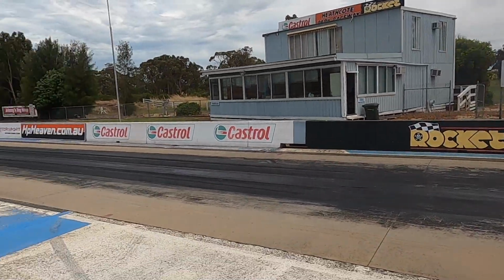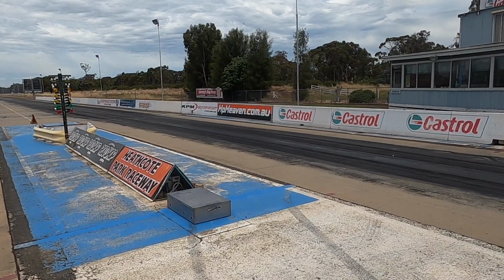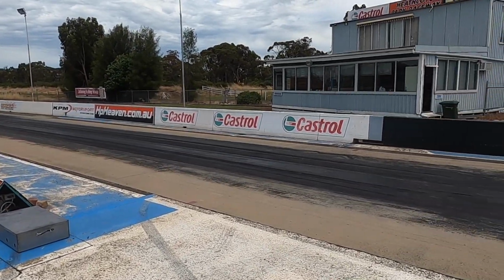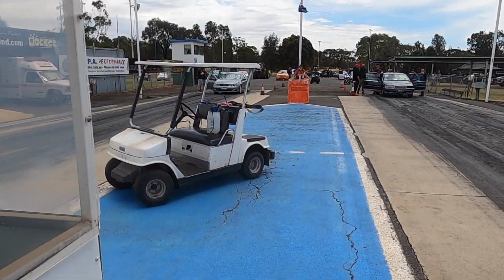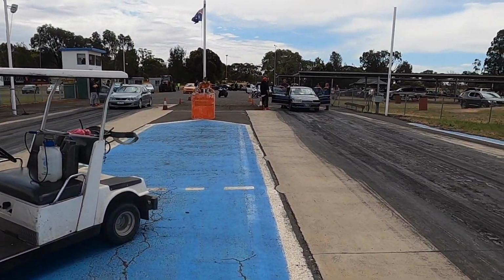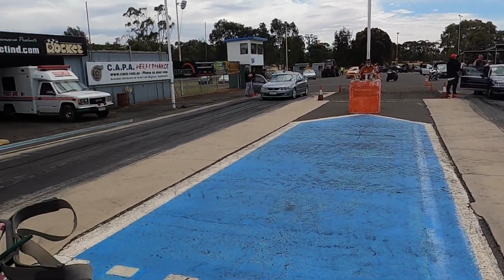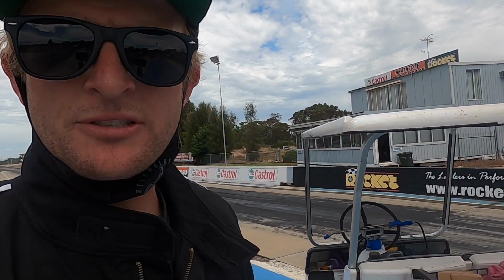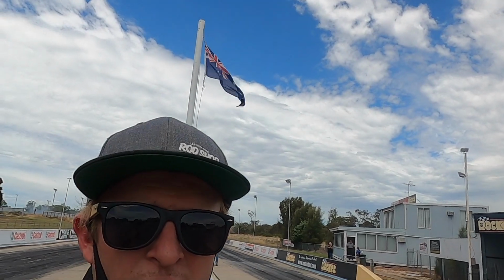Now, if we have a look at the setup here, we have got the Rod Shop out here. Got some other good companies that really support the drag racing around here. So it's a good day. We've got a nice tailwind. Actually, now I'm standing out here, it's got a good breeze behind the guys. So we'll try and get around, check a few cars out, and hopefully we'll check out a few guys do a nice quick pass.